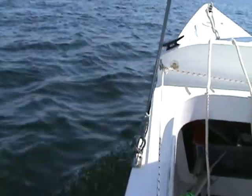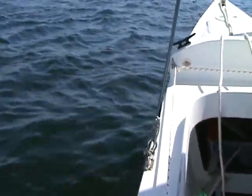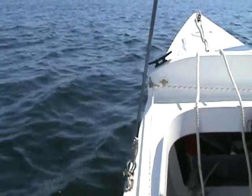Slider just slips through the water with no fuss. Bow wave is small, to say the least.